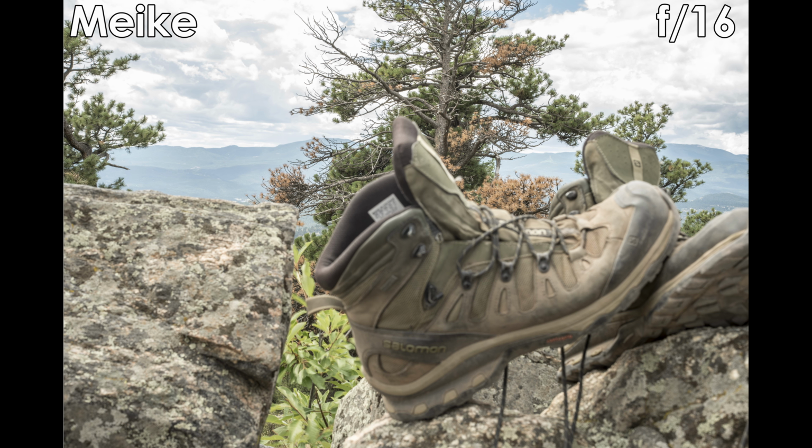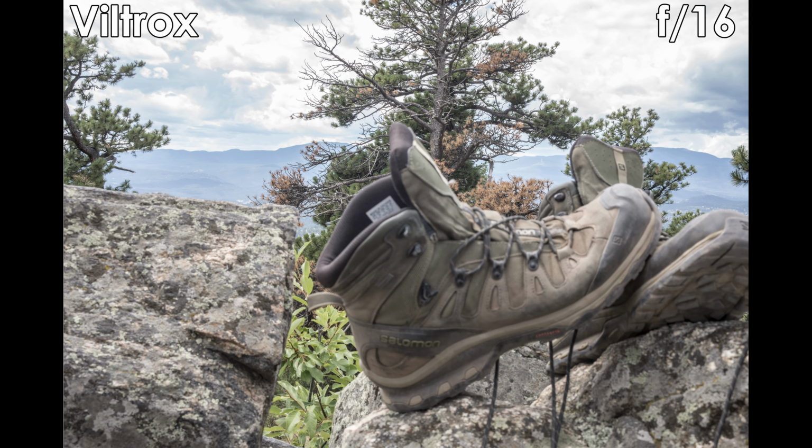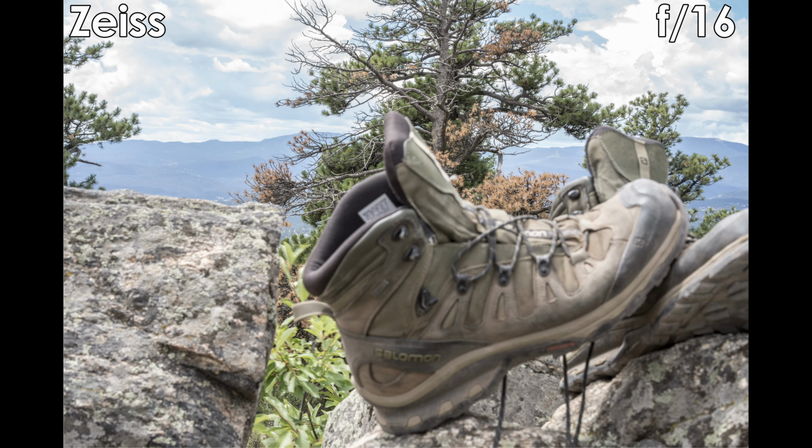The differences here come down to how well the lenses rendered the pine tree needles behind the boots, as that was the actual focus point of all of the lenses. The Zeiss would definitely take first here, but instead the Sony does, because it does a great job of rendering the needles individually when viewed at 100%. The Viltrox and 7 Artisans are equally good in this regard, and the Meike is a distant last for this part of the test.